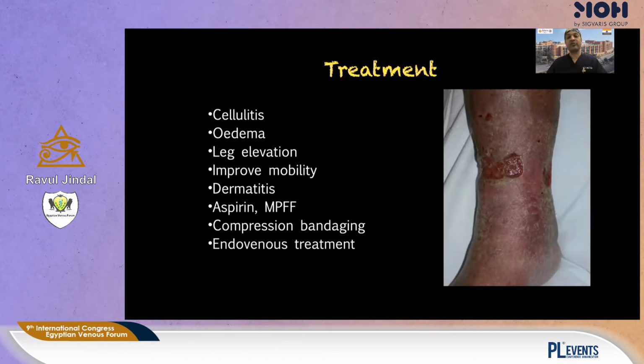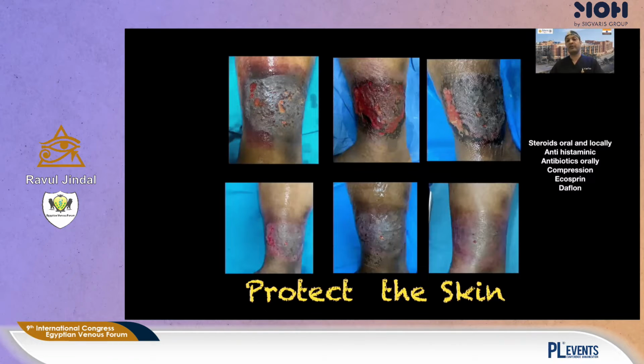Once we diagnose that this patient clinically has a venous ulcer, we get a Doppler done to find out the status of the deep veins and the superficial veins. Then once we have made a diagnosis that it's a venous ulcer, you treat the cellulitis if the patient has it, and the edema by leg elevation. We improve the mobility of the patient, which will also decrease the edema. We treat the dermatitis. We give the patients antiplatelets and MPFF tablets. We do compression bandaging, and in some patients we do an endovenous treatment.